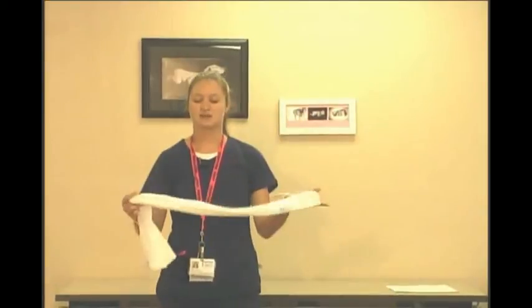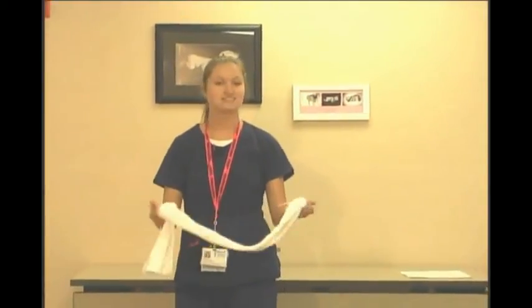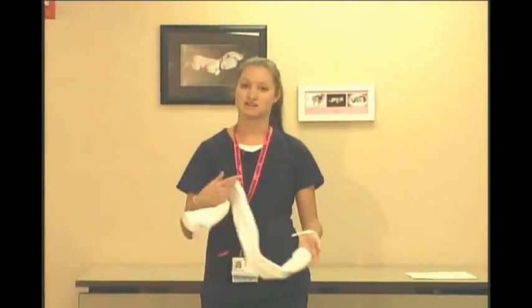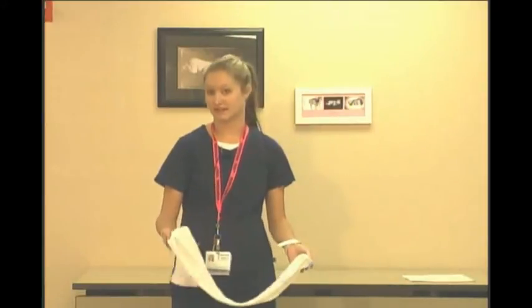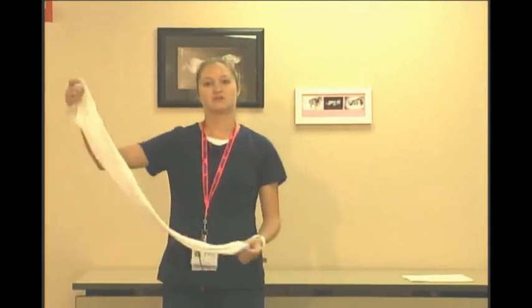The hardest thing about these TED hose is not necessarily wearing them, but it's getting them on and off. And so we have a lot of different techniques that you can use in order to make this as easy as possible. If you have a caregiver who's willing to help, we use what's called the bag technique. We put a plastic bag over the toes and over the foot, and then you slide this on right after it. The plastic kind of acts as an agent to help eliminate the friction of your foot.